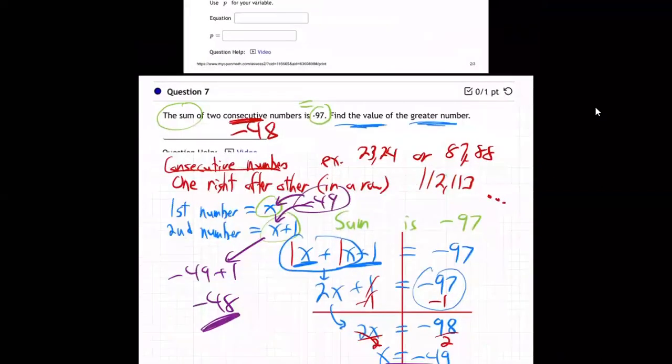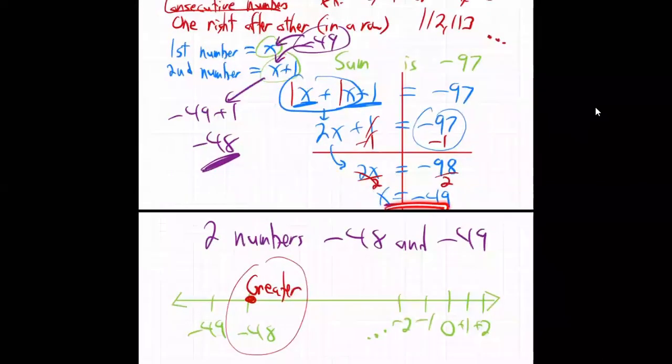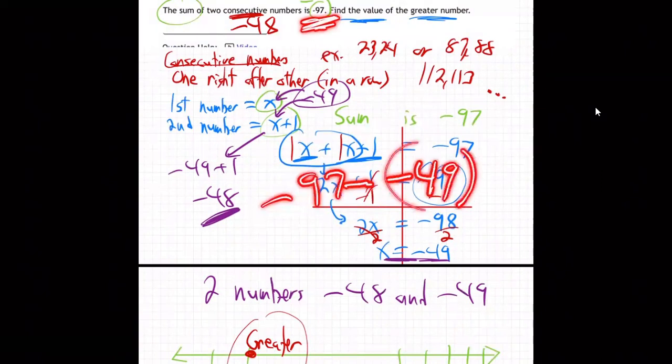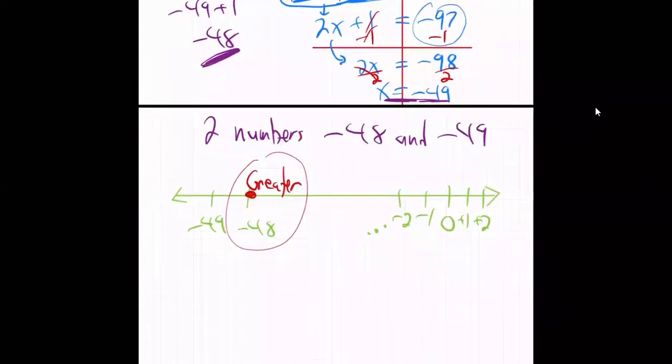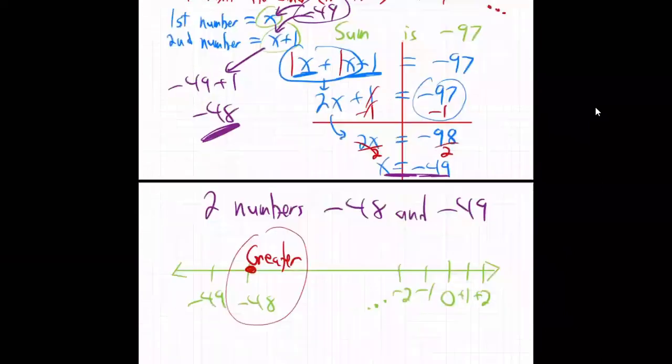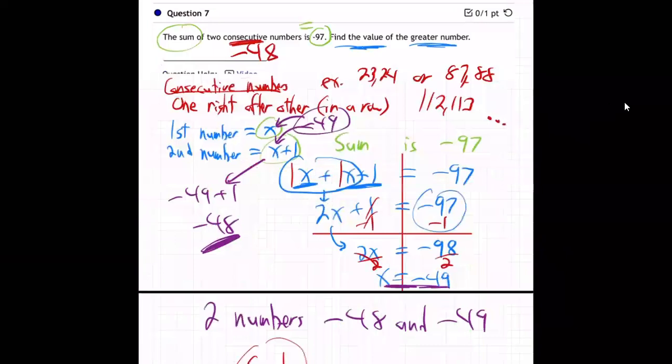So how do we find the two numbers again? Well, they're consecutive, which means it's x and x plus 1. So we added x and x plus 1 to equal negative 97. Solve for x, negative 49. So then we had one of the numbers. How do we find the other? Well, I plugged into the formula right here. I plugged in x is negative 49 plus 1, got negative 48. Or you could have just subtracted from the total of negative 97. Just taking negative 97 minus negative 49. Get a double negative, it would actually become plus, and you'd get the negative 48 that way. However, get the two numbers and then put them on the number line. You can tell the greater one is the one that's less negative, actually, negative 48. And so that's a hard problem. There we go.